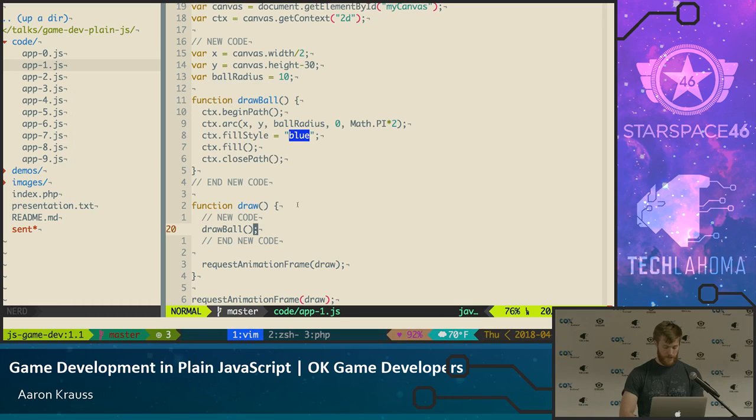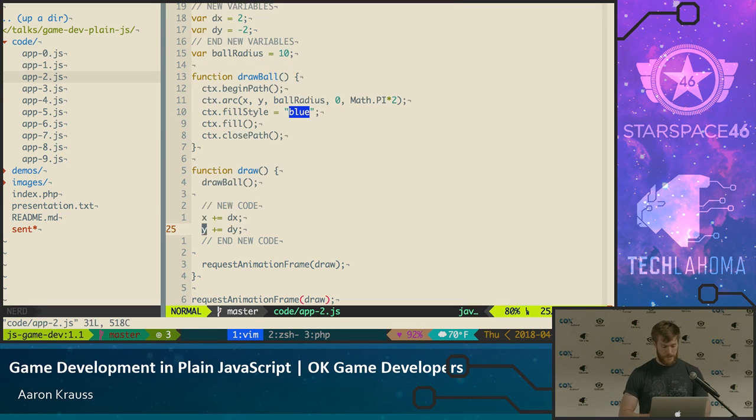All right, we've got our ball. Maybe we should try to make it move a little bit. We're not going to do any collision detection yet. We'll get to that in a minute. Let's just kind of make it move.